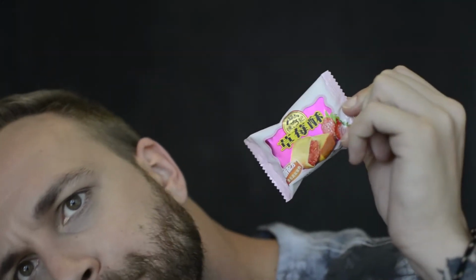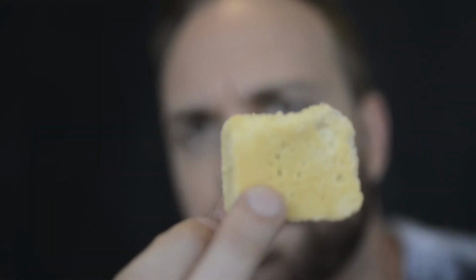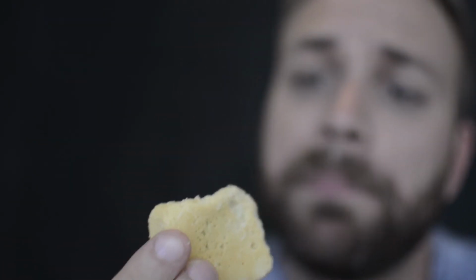I'm sorry. Now, this I'm excited for. It kind of looks like a strawberry fig Newton. Yeah, so without further ado, which you guys love when I say that. Okay. It's broken. Let me show you. Here's the product. It's broken to bits, so I actually have to take a really big bite of it.